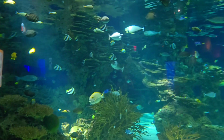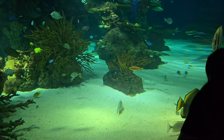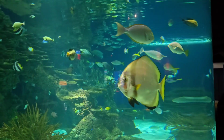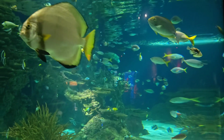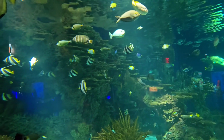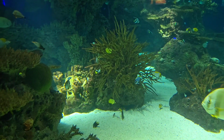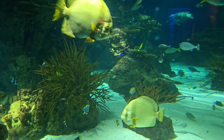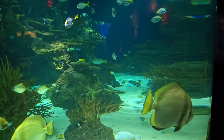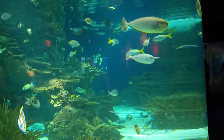My hands down favorite tank in this whole place. I could sit in this room for hours and hours and hours. And just a big, massive community saltwater tank. It's insane how many fish they have here. They do a mermaid show in here. We actually sat and watched that show. All the little girls were in there saying, it's Ariel, it's Ariel. And they had the girls swimming around blowing kisses underwater.